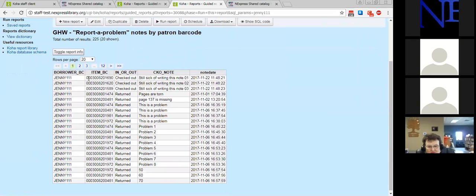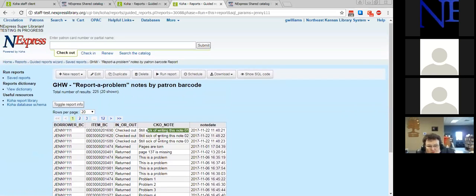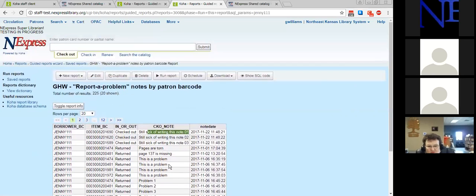It'll give you their barcode number, it'll give you the item barcode number, it'll tell you if the item is still checked in or checked out, and it'll actually give you a copy of the note and the date when it was placed. This patron has had 225 notes that they've already placed because these 5 DVDs have been checked out for this patron that many times while I've been trying to perfect this. But that would be something that would probably be interesting. I mean, if you have one patron that, every book he checks out, he says there's something wrong with it, this would be a way to.